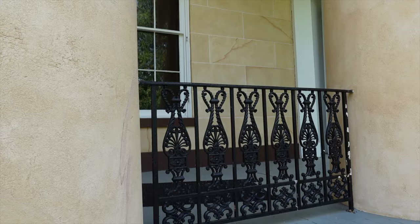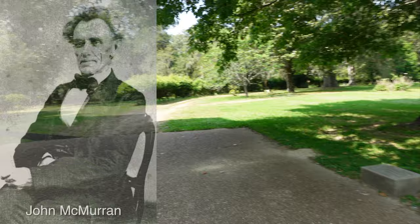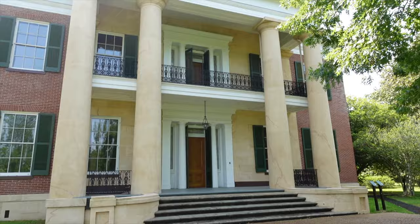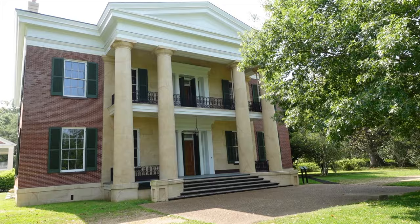So yeah, John McMurran is the one who had the house built. A little carriage step up. He was actually a lawyer who had moved down here from Pennsylvania, wanted to get into the plantation business and practice law down here. He actually read law with future Mississippi Governor Quitman. I showed you his picture when I was inside. Yeah, so this wasn't a plantation, this was just his estate, because Natchez at the time was kind of the Beverly Hills of the South, I guess, if you will. It was kind of the Martha's Vineyard, Newport, where all the well-to-dos built their houses.